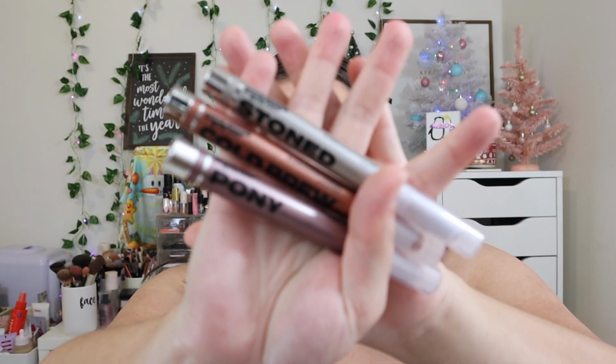So now let's get into eyes. Another product that was just such a favorite of mine this year, so much so I purchased 3 shades. These are from Hard Candy. Hard Candy was the brand of the year. I'm telling you, they came out with so many stellar products that are luxury performing and literally under $10. These are their Eye Def eyeshadow markers, and I purchased 3 shades.